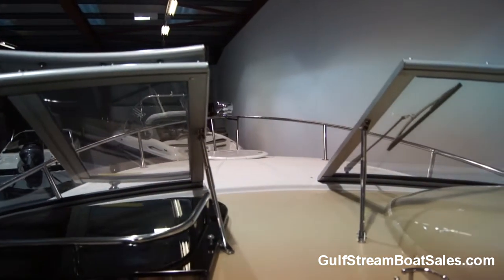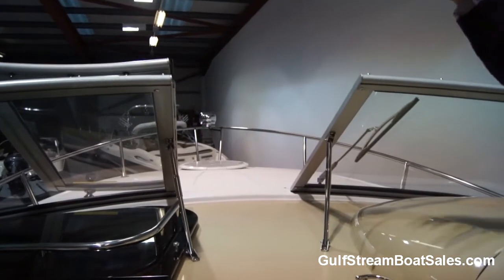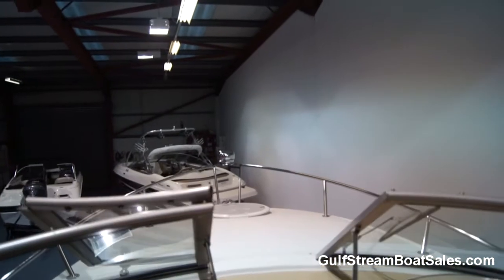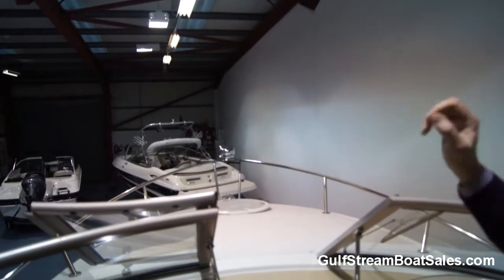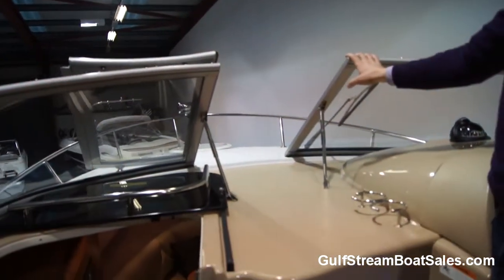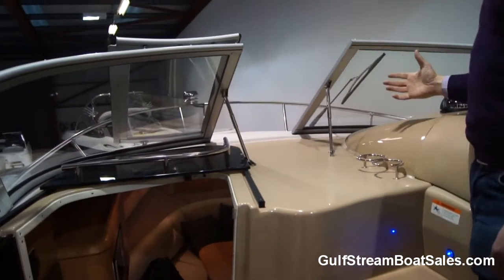The guardrails come up nice and high. It's easy to get out to the anchor and things for setting the anchor if you're stopping for a picnic or something during the day, and you can quite comfortably throw down a couple of tiles and sunbathe out there as well. So it's all very good. And just the condition and quality up here is excellent.